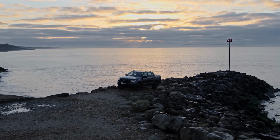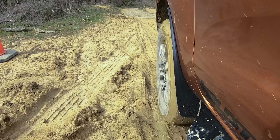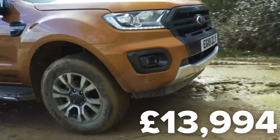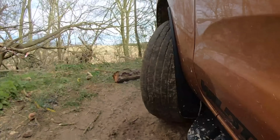The most expensive repair was for a more serious engine fault. It ended up costing Warrantywise a bonkers £13,994 to put right. That's more than half what a brand new Ford Ranger costs.